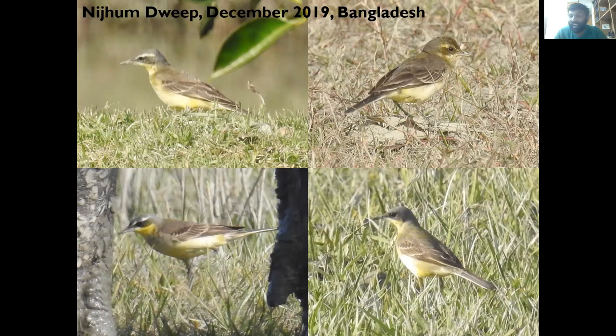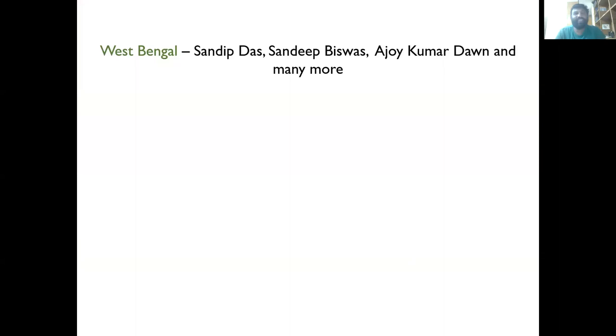So I thought that if there were so many Eastern yellow wagtails wintering in Bangladesh, maybe we should find out more, at least in other parts of Northeast India. And bird watchers in India from West Bengal, Sandeep Das, Sandeep Bishwas, Ajay Kumar Don, and many more showed an immediate interest to document yellow wagtails and find out more, because this was an interesting challenge to everyone.